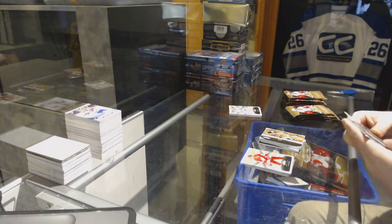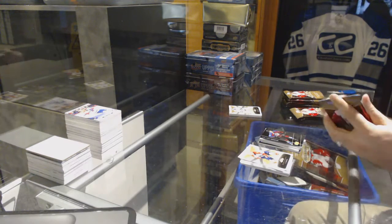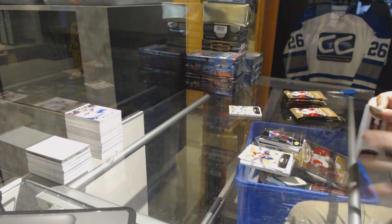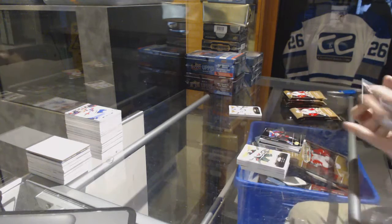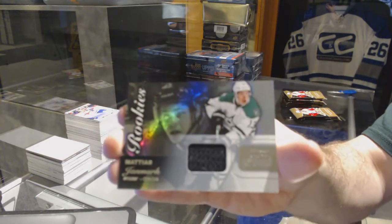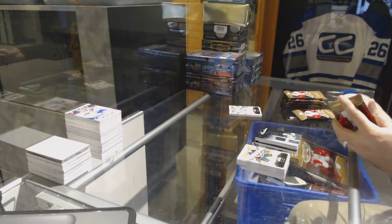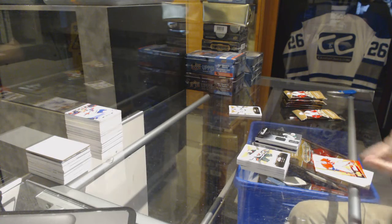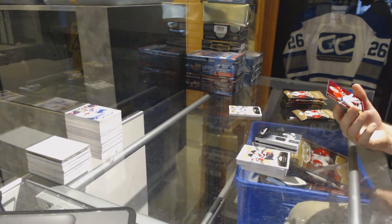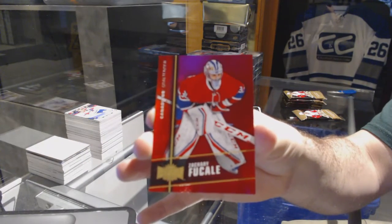Jagger, Bold. Mikko Rantanen, Metal Universe for the Colorado Avalanche. We have a Showcase rookie jersey for the Dallas Stars, Mattias Janmark. We have a PMG Red for the Montreal Canadiens, Zach Fucale, numbered to 150. Zach Fucale.